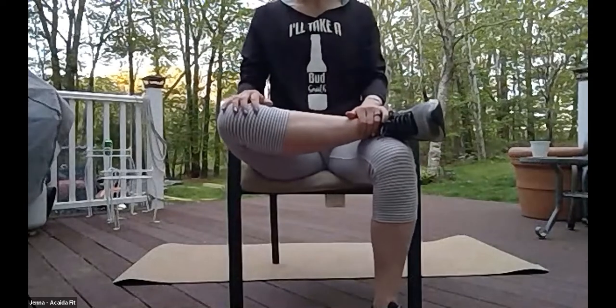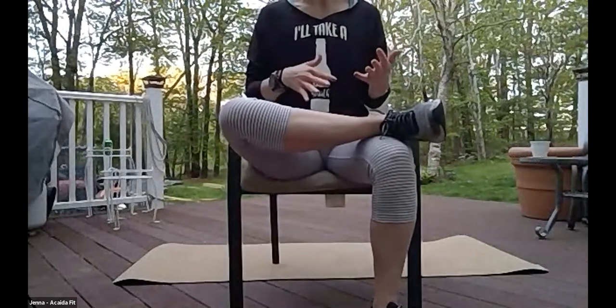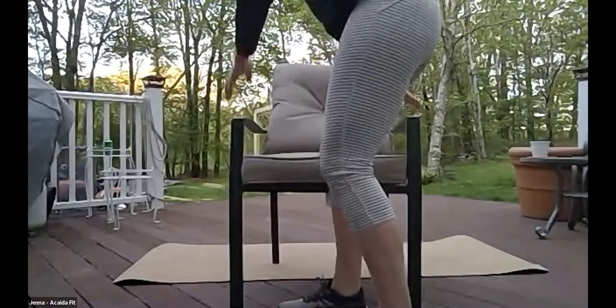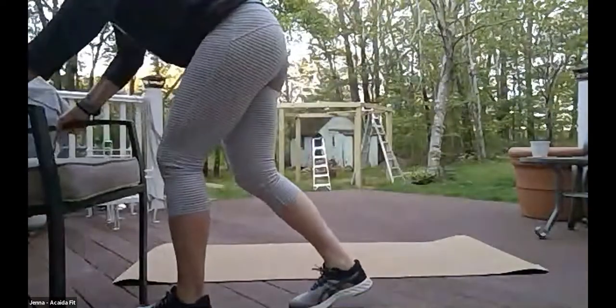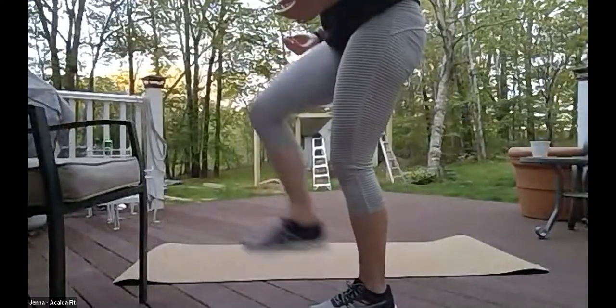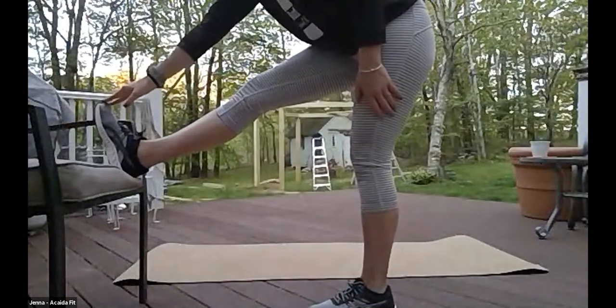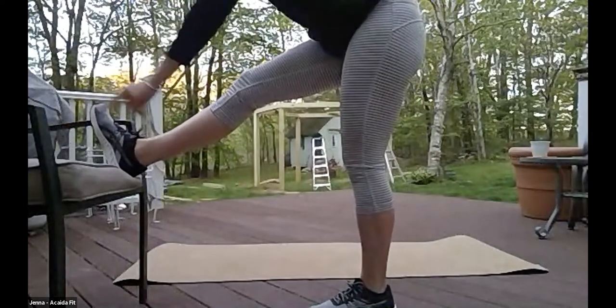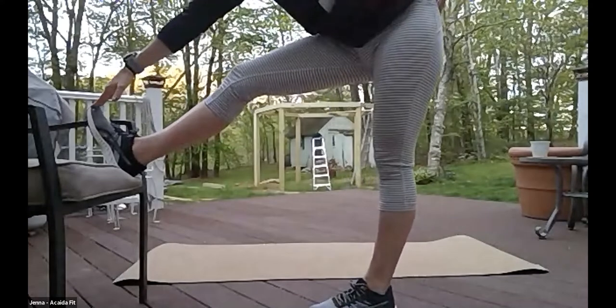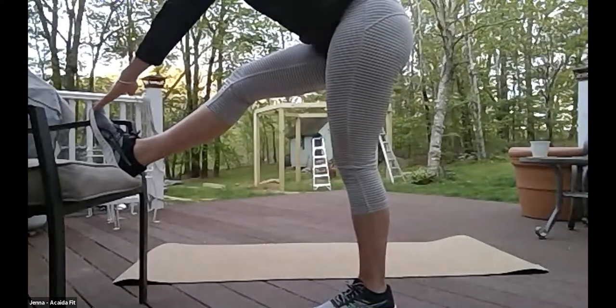So this is one I like to do, and you can do both sides. If you were at the desk, getting up out of your chair, just reaching down for your toes or putting your foot up on a chair and hinging, that's a good one. Make sure you reach opposite hand to foot so it keeps your hips square and you're not turned out this way. This is a really good one, reaching in that way.